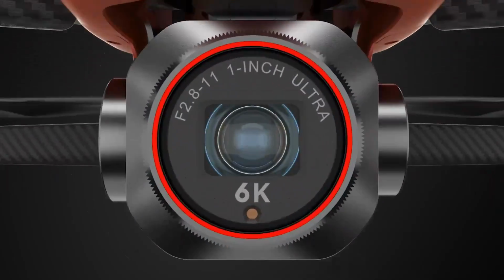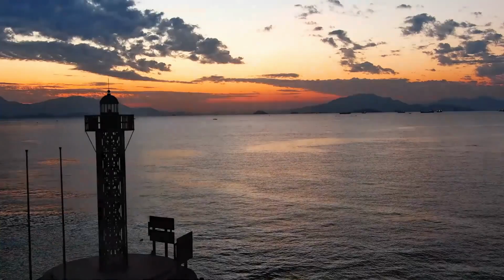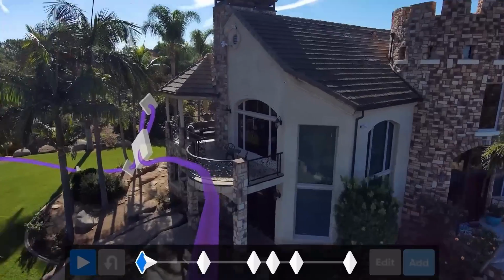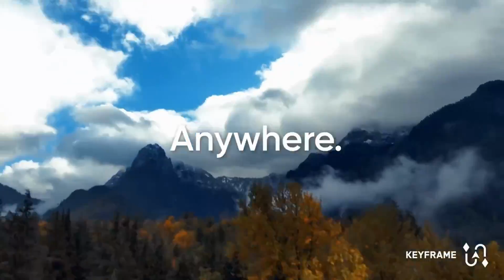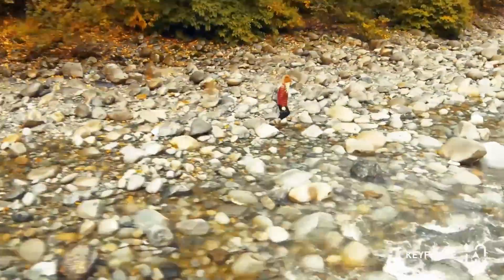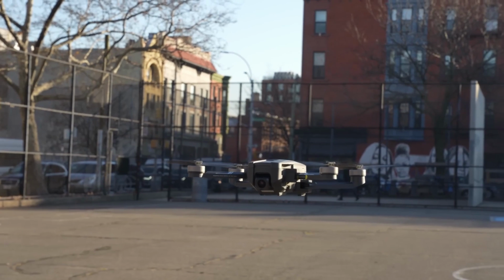Imagine capturing breathtaking aerial footage in crystal clear 4K, effortlessly navigating through forests, or flying over oceans with a drone that practically flies itself. Whether you're a tech enthusiast ready to capture new heights or just starting out, these top consumer drones of 2024 will make you rethink what's possible in the sky.